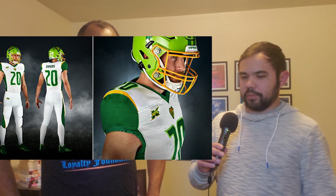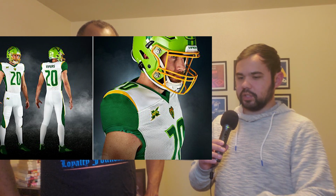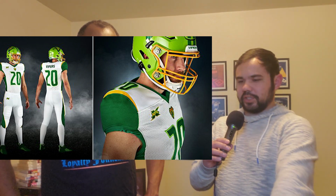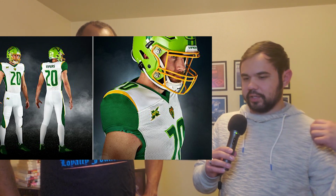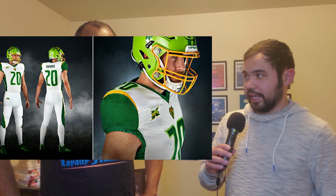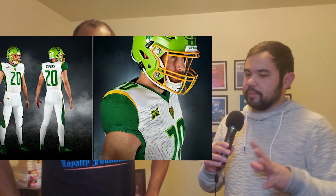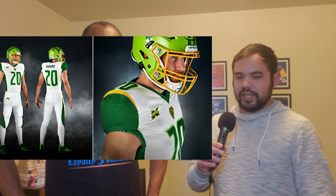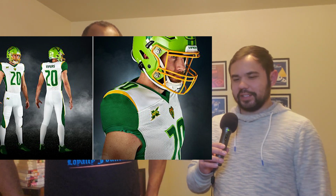So it just looks like a helmet from a different uniform. The uniform by itself looks really good, but if you look at the shoulders, especially on the road uniforms, they have that little sliver of yellow that I don't think they needed, especially if you're going to outline the numbers in lighter green. If it was yellow, maybe, but again, they tried to incorporate as much of the lighter green as they could. It's just unfortunate that it didn't quite work.